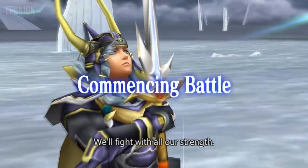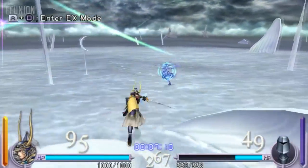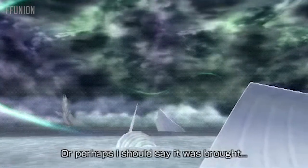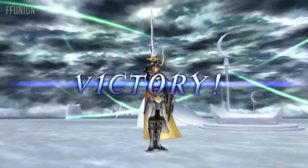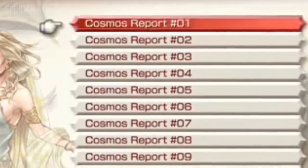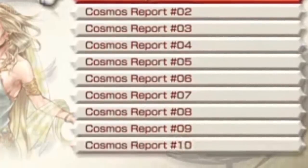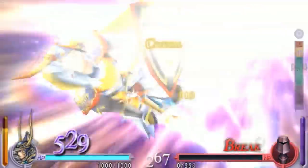When Dissidia Final Fantasy arrived in 2008, the notion of secret content had already been established by numerous spin-offs and sequels. Within this particular game, if players went that extra mile, they would unlock a scene that would discuss the future of the world the game takes place in. In typical form, the secret ending could only be unlocked after something had been acquired, and in this case, it was reports that helped to flesh out the backstory of the Dissidia universe and its connection to the original Final Fantasy.